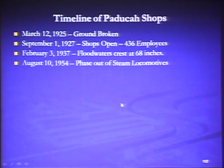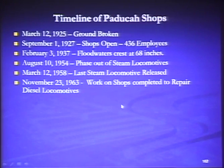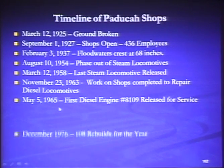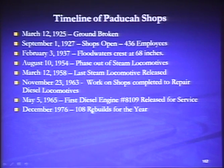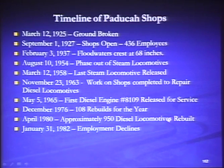They phased out the steam locomotives in 1954. The last steam locomotive was released in 58. And work on the shops was completed to do some repair on diesel locomotives in 63. That's when they went into their rebuild program. The first diesel, 8109, the first Jeep diesel, was May the 5th. They put out 108 rebuilds in 1976. In 1980, they did 950 diesel locomotive rebuilds.